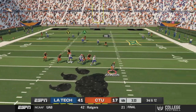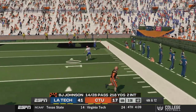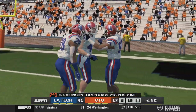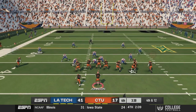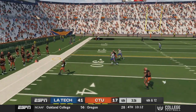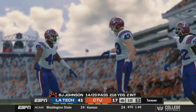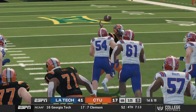3rd and long, BJ rolling to the right side. He's got options. He will throw. Whoa, way off. 14 of 28, 2 interceptions for BJ Johnson. And now this one could be the game. 4th and 12, Johnson gets hit on the throw. It's going to be incomplete. That's going to do it here at home.